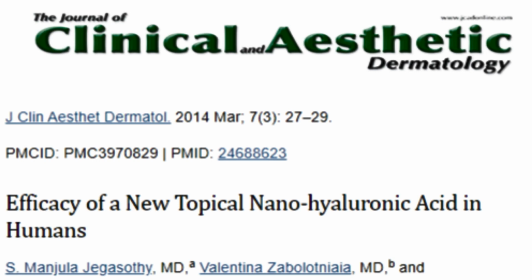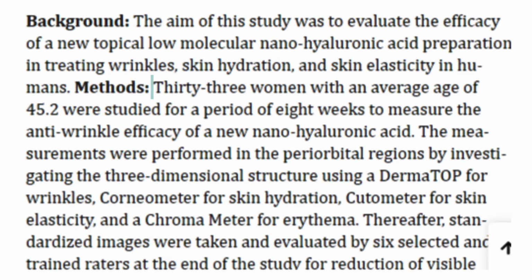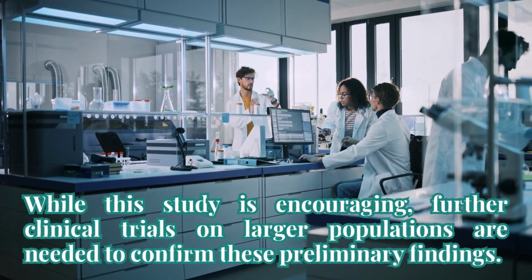Moreover, a 2014 publication in the Journal of Clinical and Aesthetic Dermatology concluded that a new topical low molecular nanohyaluronic acid preparation clearly demonstrated a significant benefit in decreasing the depth of wrinkles, up to 40%, and skin hydration, up to 96%, and skin firmness and elasticity were significantly enhanced, up to 55%, at the end of 8 weeks. However, the study involved only a small sample size, 33 women with an average age of 45.2. While this study is encouraging, further clinical trials on larger populations are needed to confirm these preliminary findings.